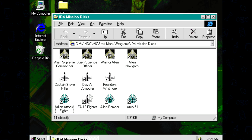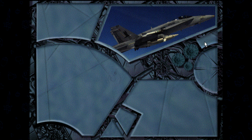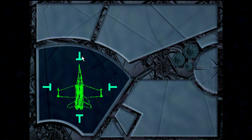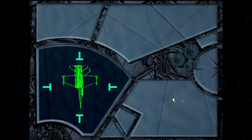Dare I hope that the F-18 toy gives me that chance. Oh, it's literally the Alien Attack game, but everything's just replaced with jets. Cool. I mean, fair enough, Trendmasters probably had a hell of a task in making 11 unique PC games. I'm happy to give them a pass. If they just reskin one, that's absolutely fine.